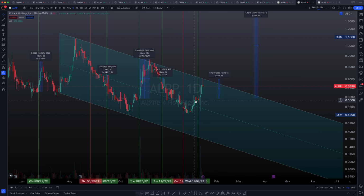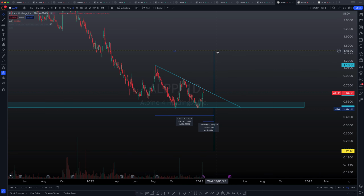But since this is a daily, we have to keep in mind that this is likely to take a long time to resolve. I mean, days and days and days. It doesn't mean that we can't move up in a wick or something and then come right back down, right, to try to respect this descending channel. Because if we did move to the upside in a wick and touch that $1.22 range, the triangle objective, then that would essentially solve the triangle and then retrace, right?